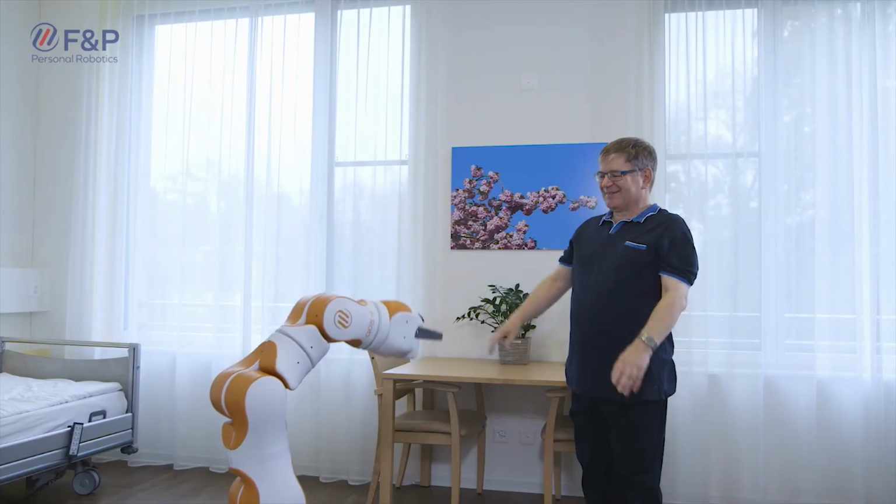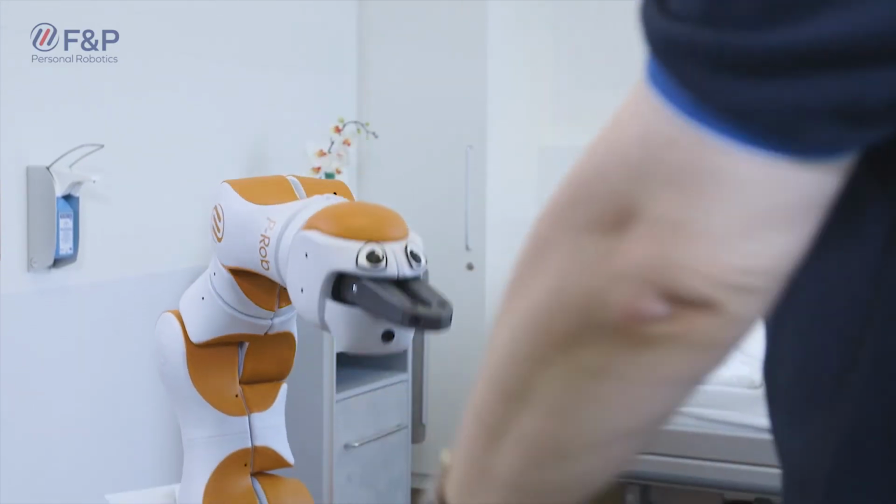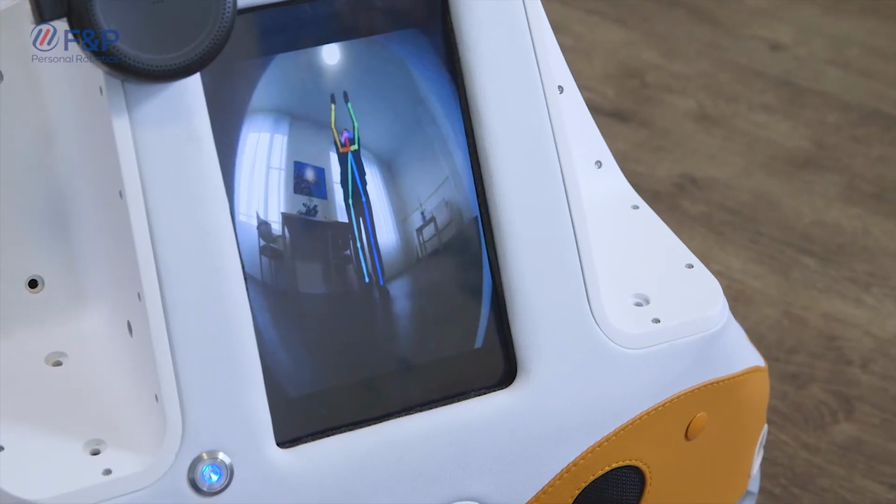Our skeleton tracking system allows the robot to actually lead physical exercises, to keep the patients active. So the robot demonstrates the exercise that needs to be done, and then while the person is doing the exercise, the robot can track the progress, encourage them, and count the number of repetitions that are being done. And by recording all of this data, the progress can be kept over long periods of time.